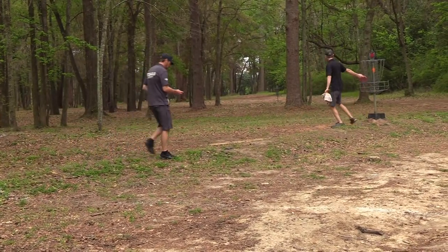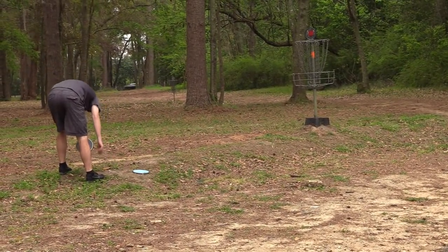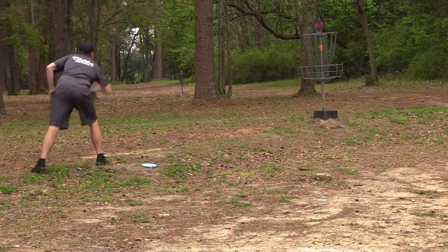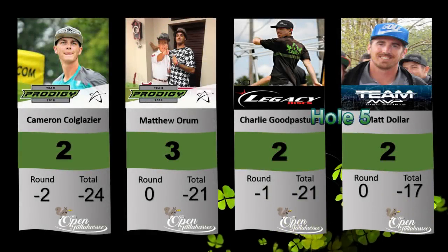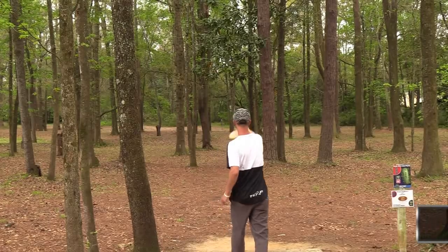This is another hole where I believe the scoring average is probably not too far under par. There's not a lot of guys that can reach this on this line. But the lead card all gets up there. Matty O just barely misses birdie. Everybody else cards one. We'll move on to hole number 6.